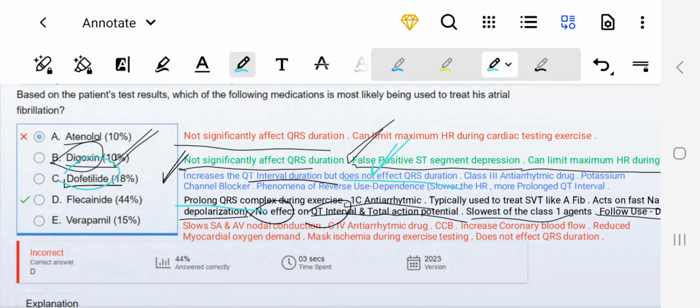So this is important. Dofetilide is a class 3 antiarrhythmic, while that was class 1C. Dofetilide is a potassium channel blocker. This is also important. As I said, we have four antiarrhythmic classes. Class 3 is potassium channel blocker, class 4 is calcium channel blocker, class 1 is sodium channel blocker. These things are important.